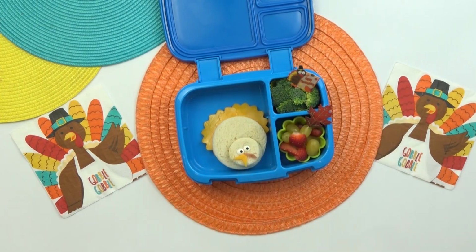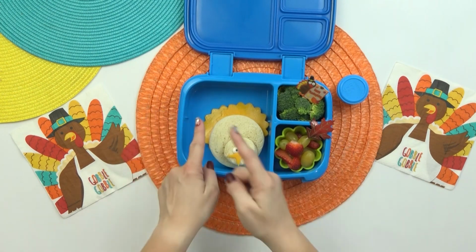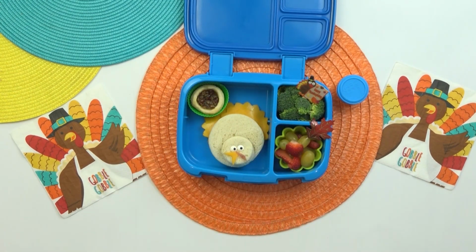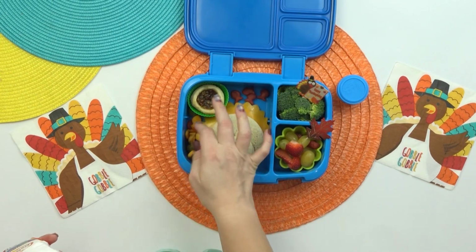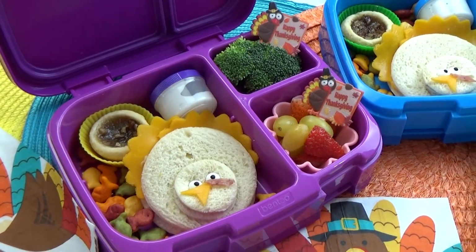And then for this special treat today, a Thanksgiving classic, I'm going to be adding in a mini pecan pie. And then finally, I'm going to fill in the empty spaces surrounding our sandwich with goldfish crackers. So that's going to be the snack for today's lunch as well. And then to drink, the kids are just going to take their water bottles.